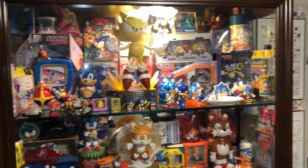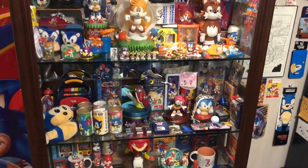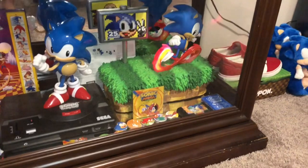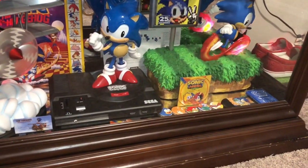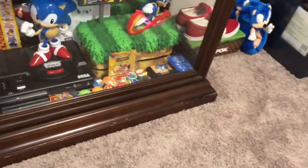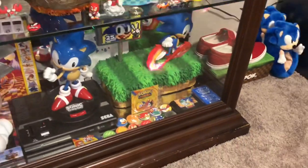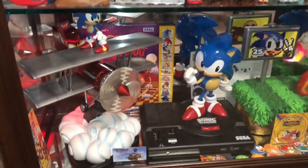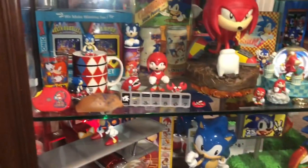And then we have the big filled up display case. Got some first four figures on each shelf. Got a little Sonic Mania display going on down here with the Pogs, the map thing back there, the collector's edition, the pins. That Tornado diorama is probably my favorite first four figure so far.